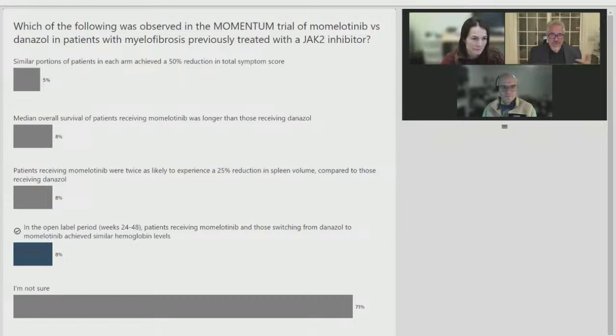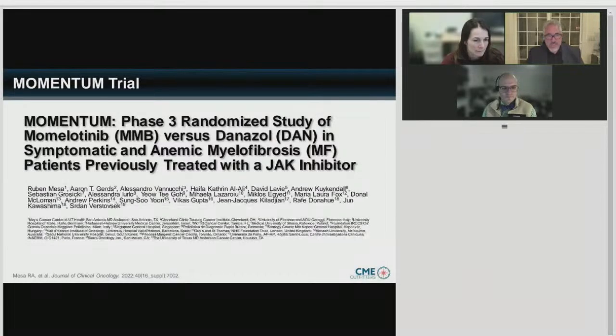Well, it just shows that, again, we have a chance to share with you these data from MOMENTUM. And the correct answer is D there. In an open label period, patients receiving momelotinib and those switching from danazol to momelotinib achieved similar hemoglobin. So either those who started or those who crossed over. So let's get into these data.